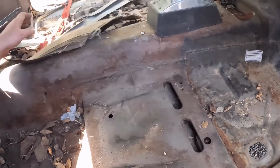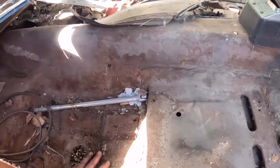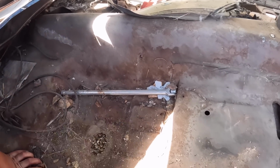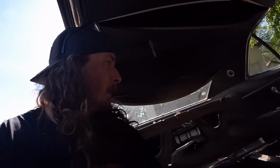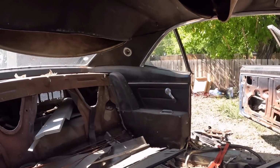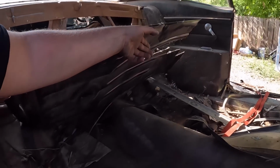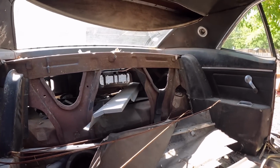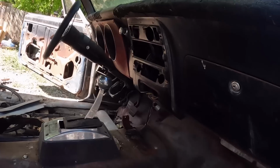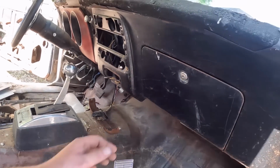It was in decent shape. The back is actually in not bad shape either. Really, this is a very solid car. It has all the back door panels, glass. I don't know. Oh, a little rot in the corner there. And I don't know what's in the trunk. We'll see if we can get in the trunk, and then we'll get on to the next one.